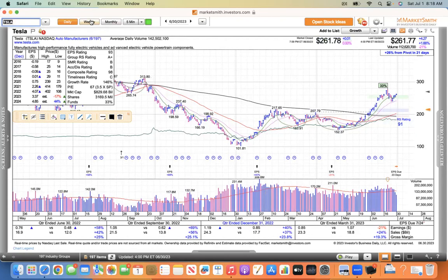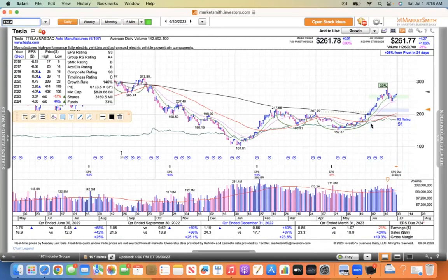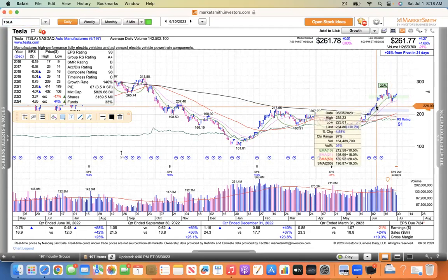We got to look at the weekly here with Tesla. This one had the big sell-off. Tech sold off all of last year. Everybody hated it. Went down to 100. Now everybody loves it. It just formed this consolidation here, and then broke out around 200. I want to say we got in at 207, something like that. And it's just been ramping ever since. It did pull back. I thought it was going to close this gap here, but it didn't.